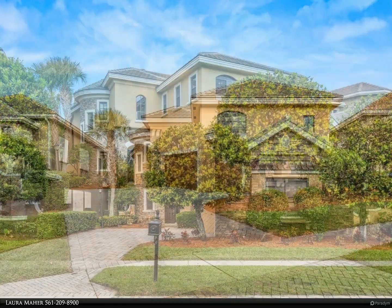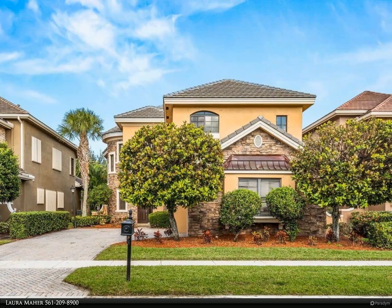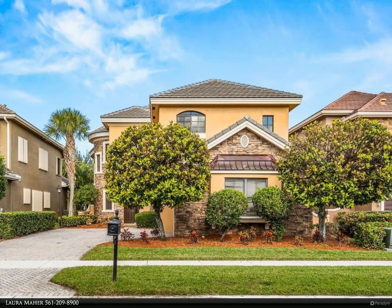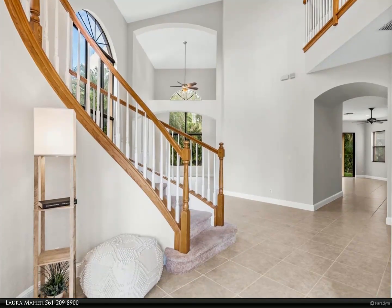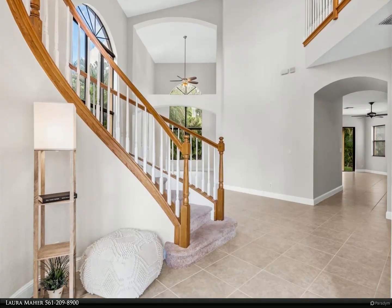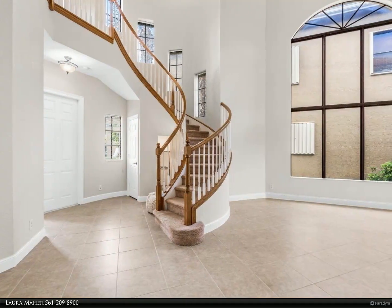This elegant home is ready for you. Recently painted inside and out, with a new roof installed in 2019. Fall in love as soon as you step inside the 2-story foyer with winding staircase. Bright formal living and dining rooms are accented with fabulous picture windows and volume ceilings.